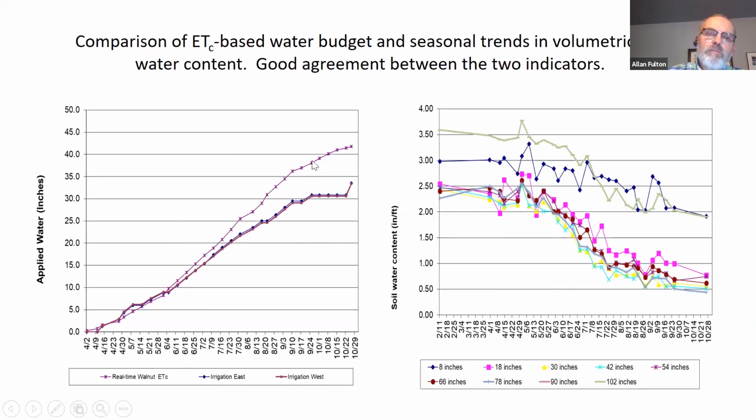This dark purple line is our estimate of crop ET for the season from April through October, about 42 inches. We monitored the applied water and rainfall after leaf out and accounted for about 34 inches of water applied or supplied to the orchard, leaving us a gap of about 8 to 9 inches of water between ET and that supplied.